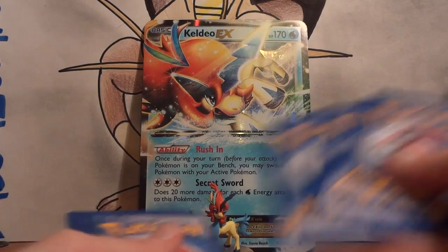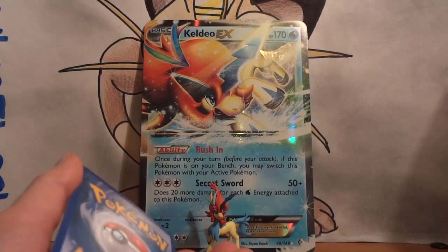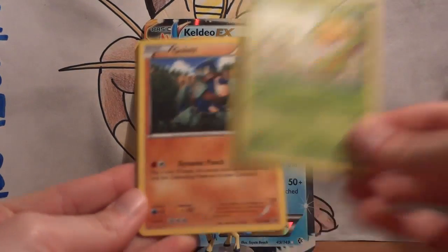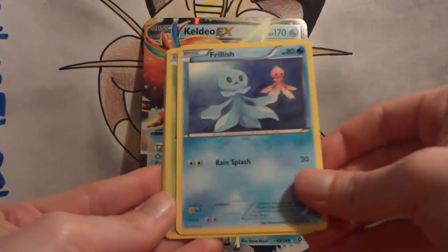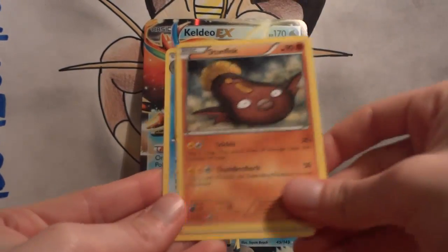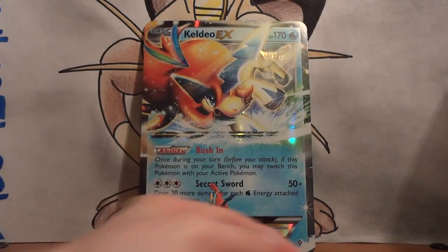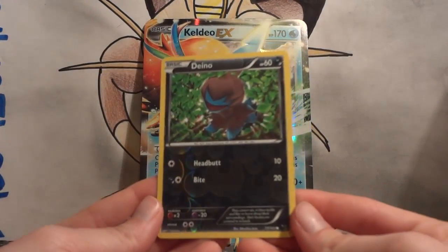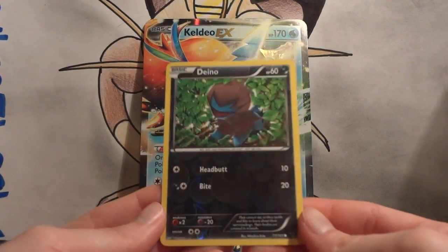2312. I typically don't get very lucky when I'm opening these things, but hopefully I'll at least get a holo or something playable. Sawaddle, Golett, Frillish, Shelmet, Litwick, Cover Fossil, Stunfisk, and Palpitoad. So nothing much there. My reverse. Actually, that is a great pull.